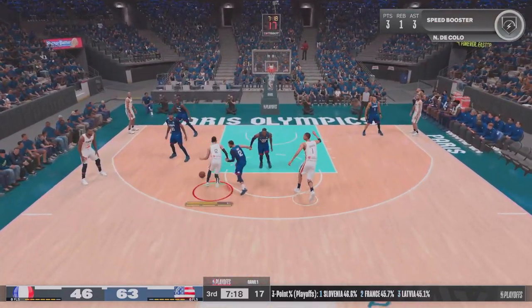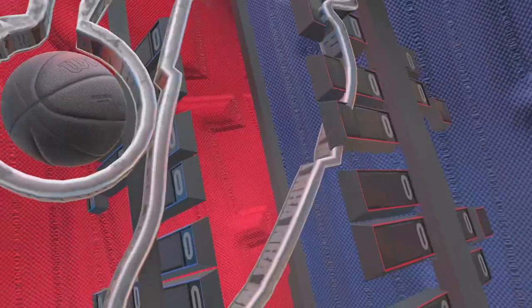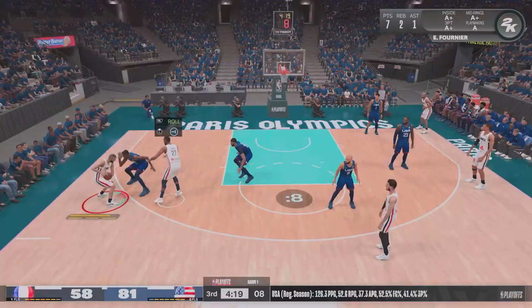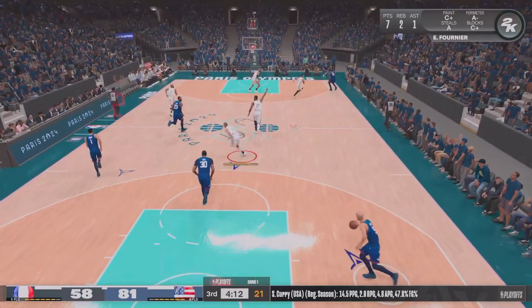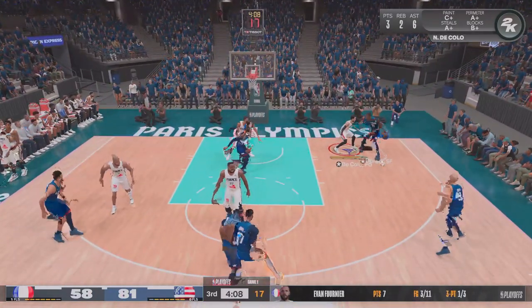Wembanyama, a screen on Curry. DeColo passes to Wembanyama. Basket good. Three straight to begin this half. Couldn't have drawn it up any better. Gobert with a screen for Fournier. And it's Anthony Davis with the rebound. And not a night he's going to want to remember. Just not really able to score the basketball.